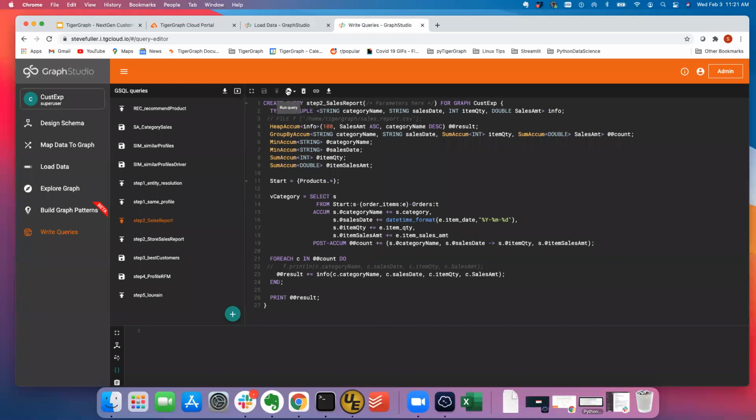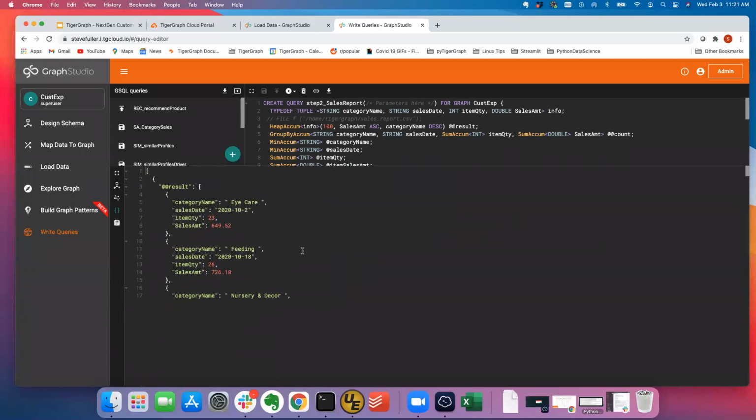So to run this, just hit the run button. It's going to output JSON. That's going to basically be the store sales category sales report. It's just going to give you a JSON output that has category name, sales date, item quantity, and sales quantity.